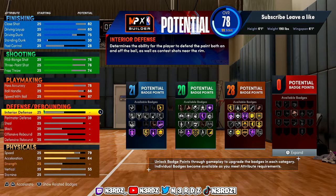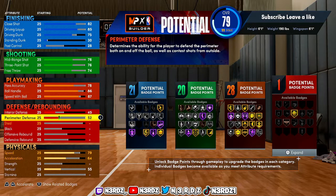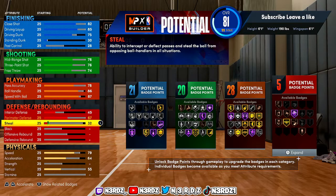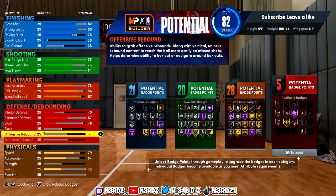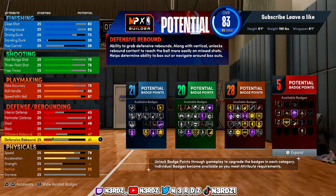Then we go to defense. Now his interior defense is a 45. Perimeter is a 67. Steal is a 46. His block is a 25. Offensive rebound is a 47. Then the defensive rebound is a 44.